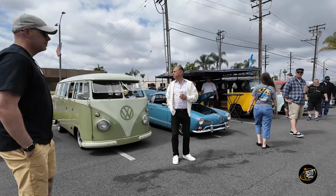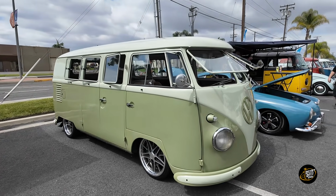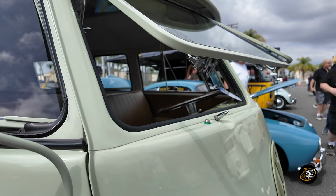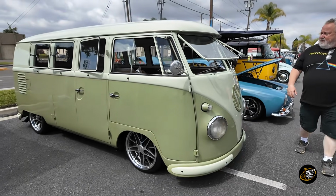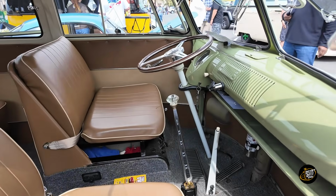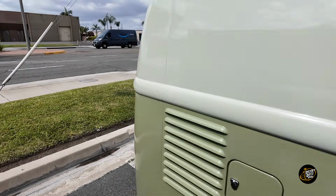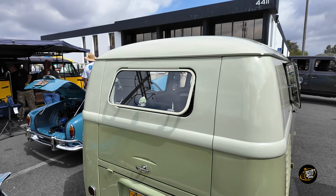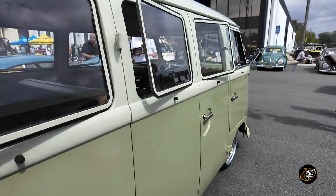Look at this bus. I love this two-tone color. The Safari windows. These are fun. I've never driven in a bus with these Safari windows before. I always thought it would be interesting to pop those open, have the wind come in. Again, these cars don't have AC, so that's a nice way to cool yourself off while you're driving these things on a hot summer day. Beautiful car. Small window for the back, but still a beautiful car.